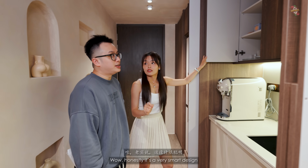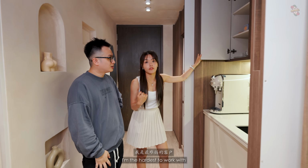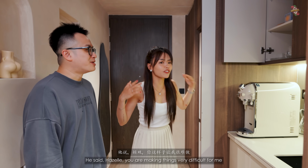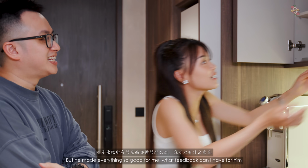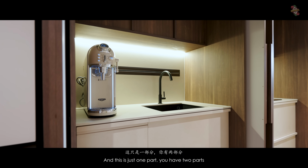Wow, honestly, very smart design. I know. Ken tells me in all his years of being in ID, I'm the hardest to work with. Why? Because he said everything I 随便. Okay, Hazelle, 你这样让我很难做. But he made everything so good for me. 我可以有什么意见, right? For a kitchenette to have this amount of space is really quite impressive. Mm. And this is just one part.